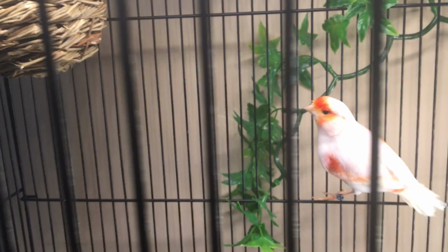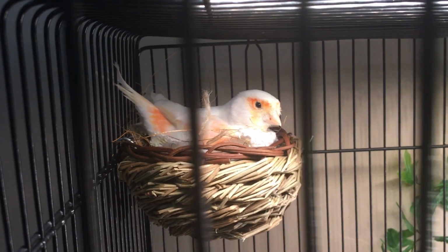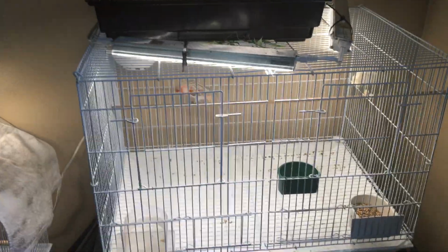Same here for the lipochromes. If you look, the male, they don't have any markings on their back, but his face patch as well as his shoulder patches and his breast has a lot more red. And you look up at the female who's sitting in her nest, there's not quite as much red on her face and the rest of her body. And so from what I've read, that's what they say with this type of canary.